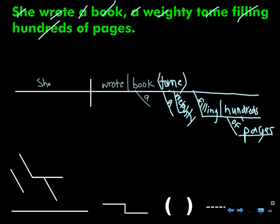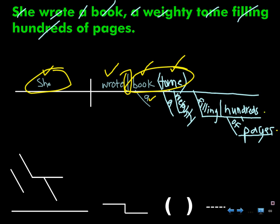Let's talk about this diagram. First of all, the she was pretty easy. She is our subject. Wrote is our active or action verb. Book is what's being written. A modifies it. So we properly have the vertical line separating the direct object from the action verb. Now, tome is the central noun in the appositive phrase. It follows book. Remember, I said that this relationship can happen anywhere a noun could happen. It could happen here, it could happen here. It can happen anywhere a noun can happen.